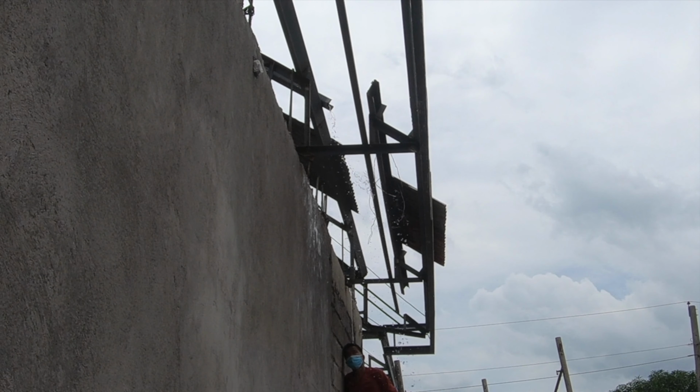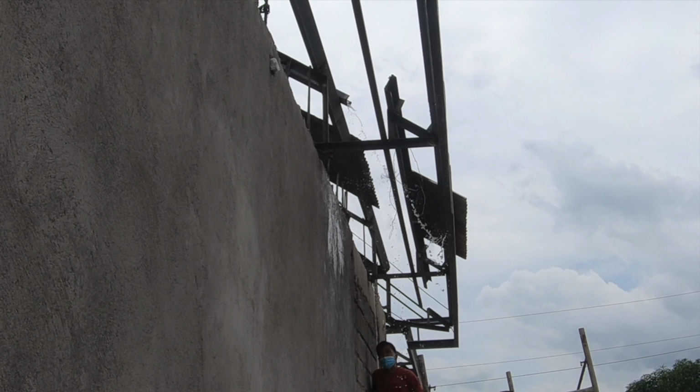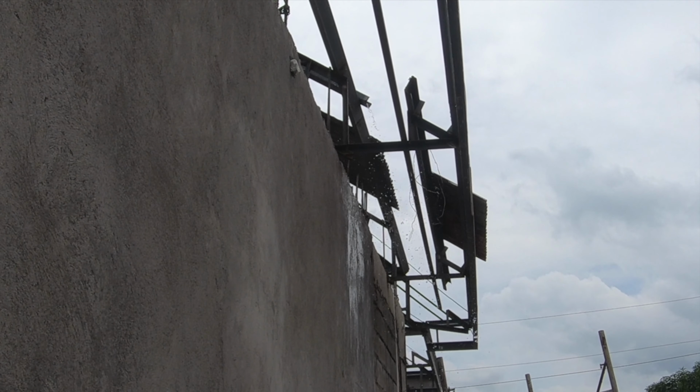Yeah, no problem. It comes off of the roof line straight into the gutter. It's not going to bounce the gutter at all. Yeah, no problem. That's good.